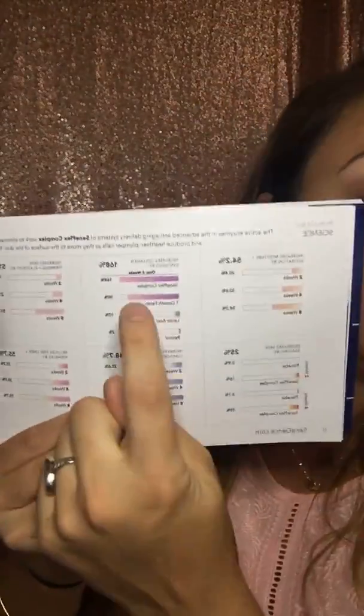And actually, retinol is one ingredient that people talk about a whole lot for cellular renewal. And if you look in our beauty book, Cineplex Complex increases collagen by 168%.